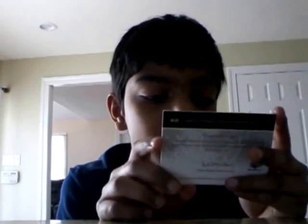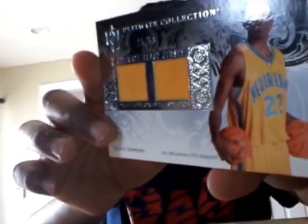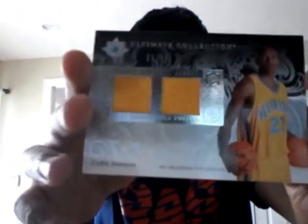Okay. Oklahoma City Hornets. This was a long time ago. 25 out of 50. That's good. Get him. Look at that card. Ooh. I got this my first one. It's my first card with jersey on it. This is so good. If I got the LeBron, though, or the MJ, that would be crazy.